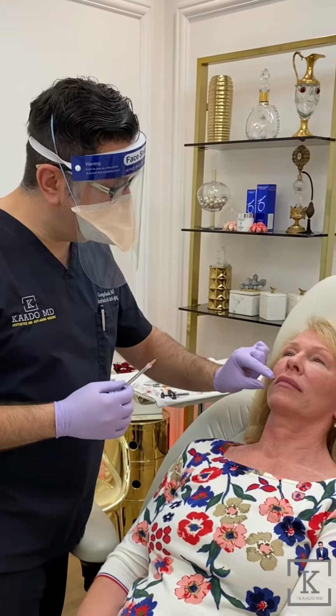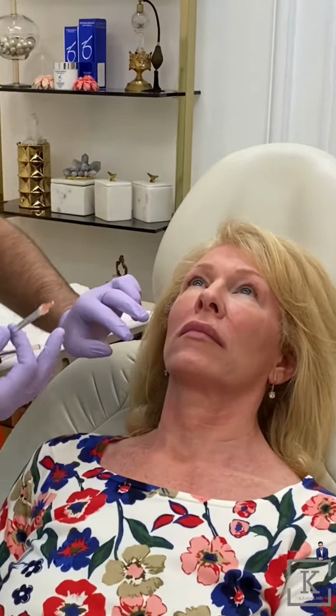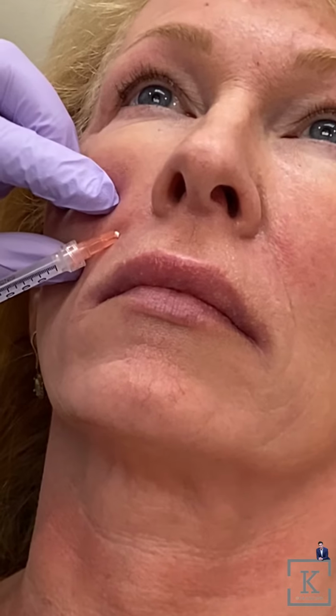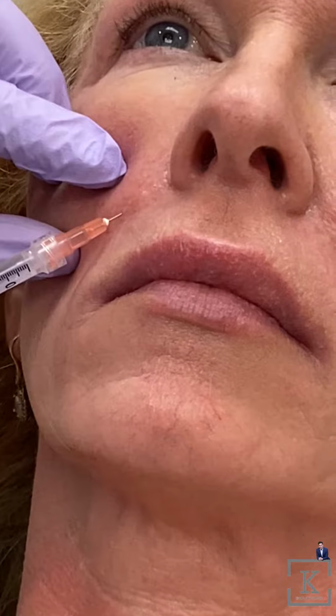We're doing correction for the nasolabial fold. As you can see, some of these deeper lines, we want to just target them. What I'm doing, I'm injecting a product a little bit deeper, in the deeper plane. You see that, how it's volumizing almost immediately.